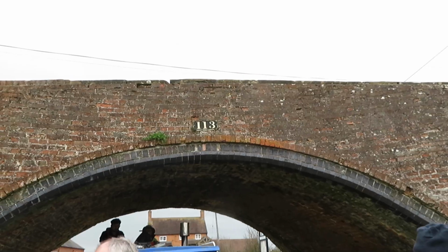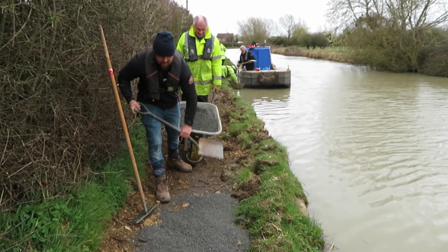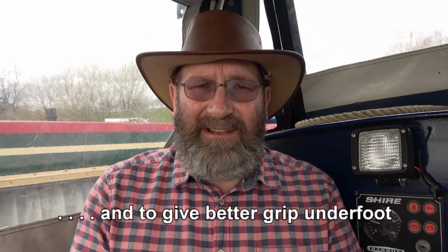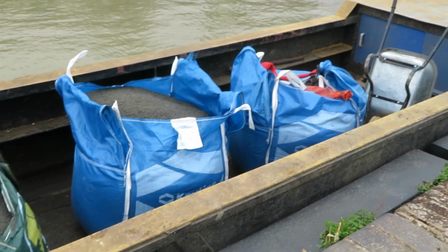We had use of a boat, which was good. We were spreading a surface material onto the towpath to improve its appearance. It wasn't a very nice day, rather cloudy, and then it started to rain and it was drizzly and miserable. But we got the job done. We used all the surfacing material we had on the boat. We could have used a lot more, but there was a weight limit of 3 tons on the boat, I believe, so we had to abide by that.